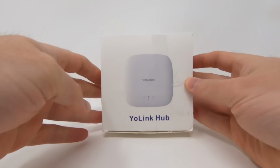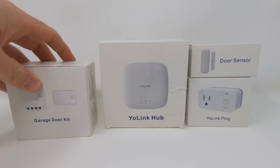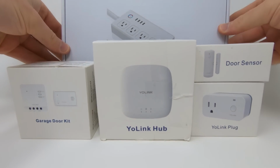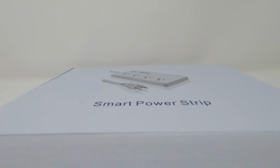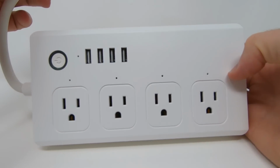It was just over a year ago that I had John from YoLink reach out and send me a number of their products, including their smart home hub, a garage door opener, a contact sensor, and some other devices. But as I worked with the products back then, I found the application had a few issues and it wasn't as reliable as I was hoping for.